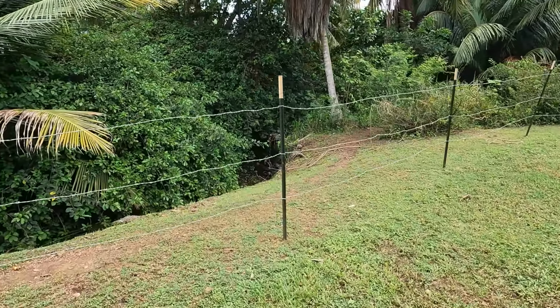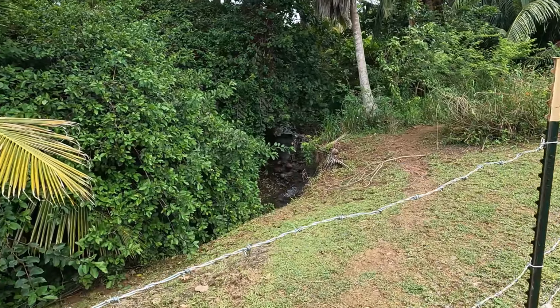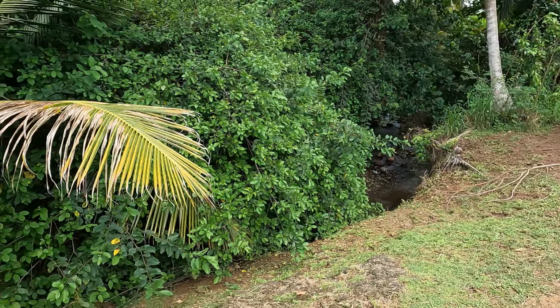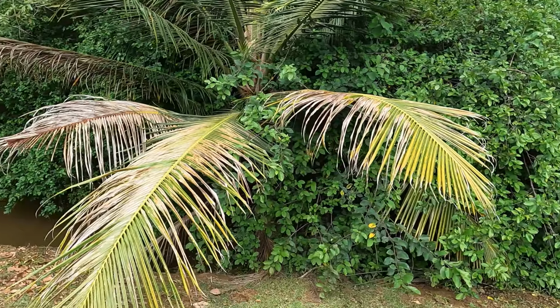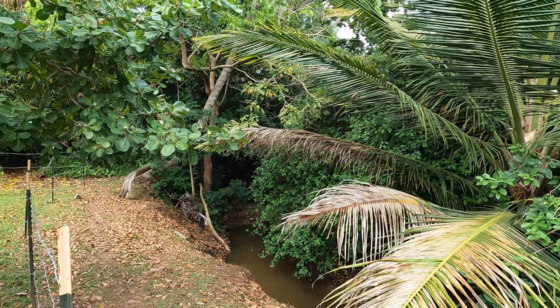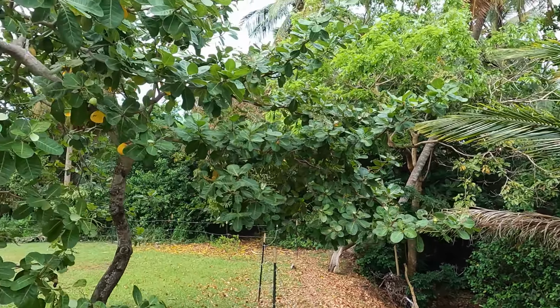The property line actually goes a little deeper than this. The fence line is just put up to keep the horses away, but you can see there's a creek back here that runs along the property line. So, a nice little water feature. It's the reason why it's so lush with palm trees and greenery.